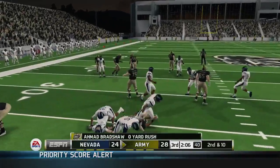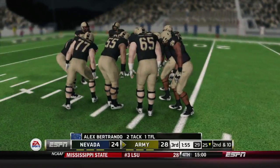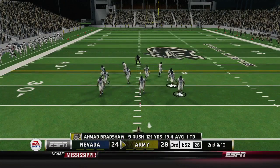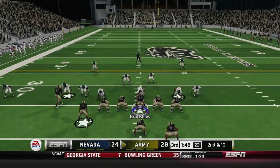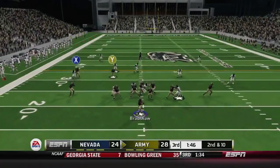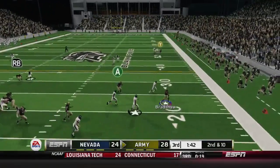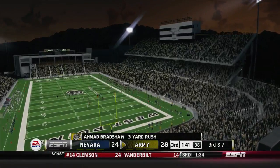He's tackled at the 25. Makes the tackle. No gain. That makes it 2nd and 10 from their own 25-yard line. 2nd down. Army is up 4. Here comes the pressure. Rolling out to the right side. Knocked out of bounds. Around the 28-yard line.